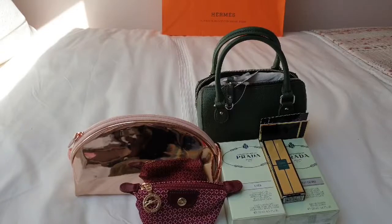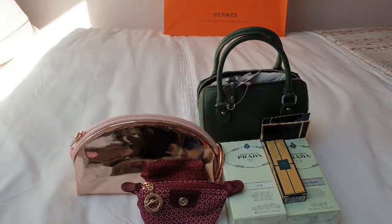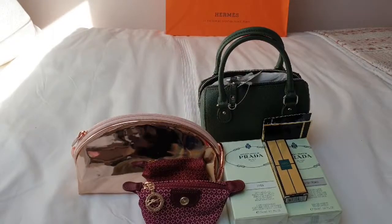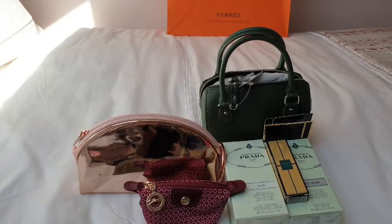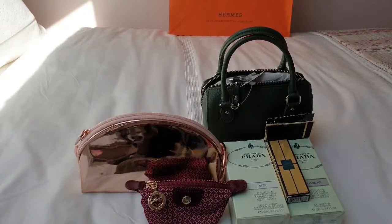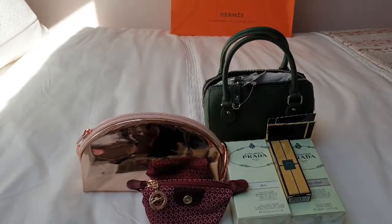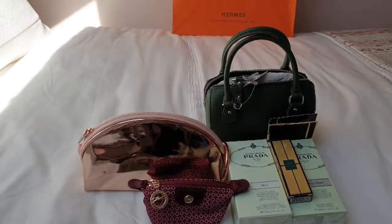As I said before, I unboxed one of them, but the video was a fail. I'm not sure whether I'm going to include it because I'm not sure how I'm going to edit it, but I will include a video after this one of my Hermes items. And as you can see, it's a big bag, so if you're interested in knowing what's inside that bag, well, look out for my bonus video after this one.